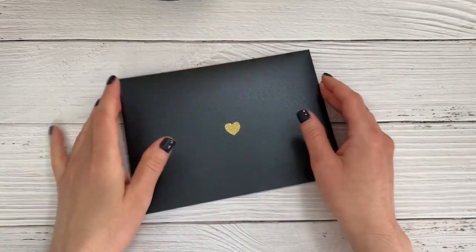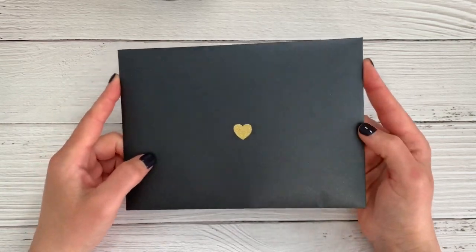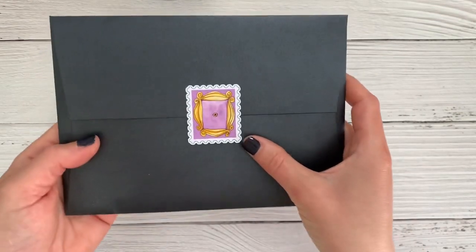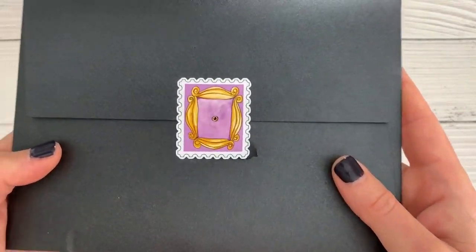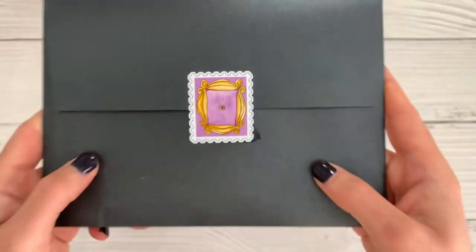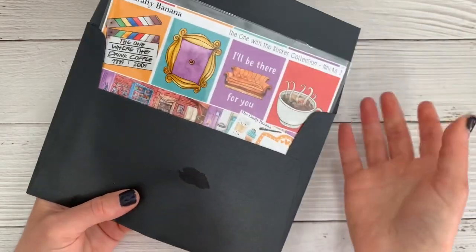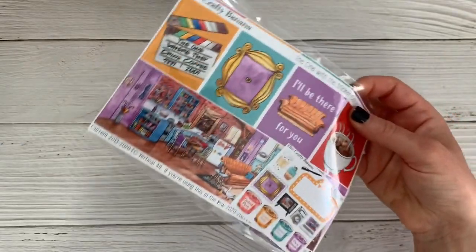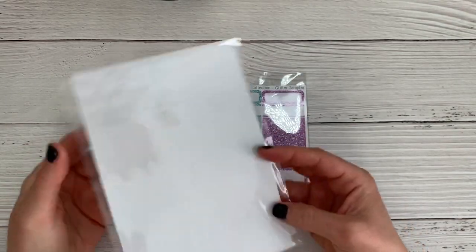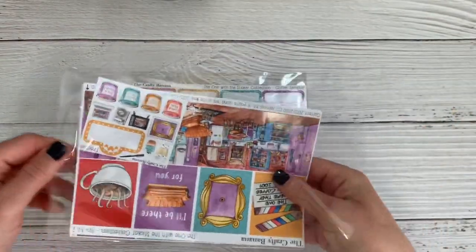This shop is the Crafty Banana, and I am so, so, so excited for what is in this really cute black envelope with the gold heart on it, which is her signature. And on the back, the orders always come with a stamp sticker that has some indication of what kit is in there. So if you recognize that, you might know. But I am so thrilled for the Friends kit. She calls this one the one with the sticker collection, and it is so stinking cute and beautiful, and I am just in love with it.